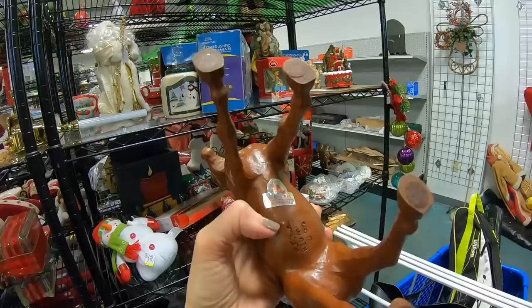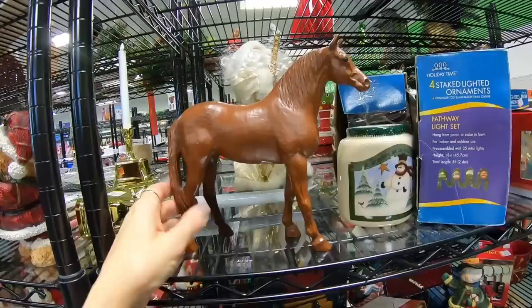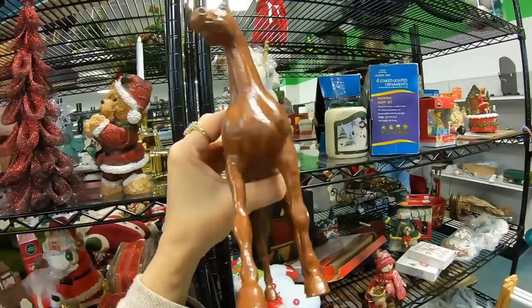So this horse is beautiful. Not a Breyer. $2.99. He does have stickers on him for Red Mill Manufacturing. So it has a carved look. I think he's just a resin, but he is marked. And because people love horses so much, I'm going to go ahead and pick him up. I don't see any damage. And like I said, he's beautiful. $2.99. And I think he'll probably do about $20. So I'm going to go ahead and put him in the cart.